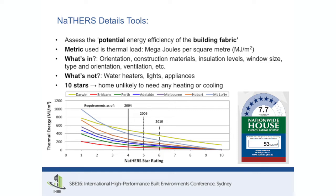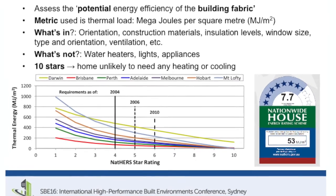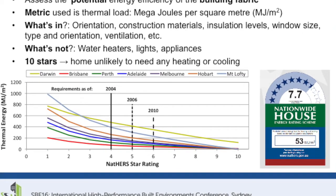Basically, the star band range runs from 0 to 10 stars, and 10 stars represents a house which essentially requires very little or a negligible amount of heating and cooling throughout the year. And you can see there on the right-hand side that we do have a star rating system with houses as well. And just to show you that it's non-linear, this 7.7 star house is equivalent to 53 megajoules per metre squared. Compare that to the 96 for a 6-star house, so it's almost half of the thermal energy required for heating and cooling.